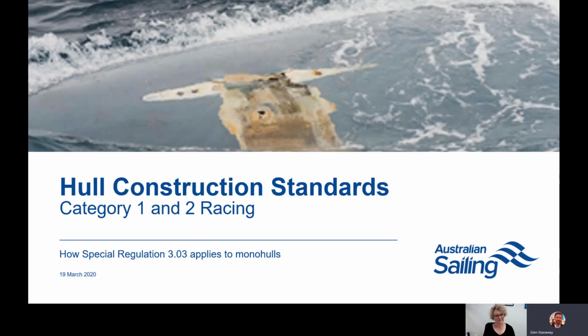It's important that Australian Sailing explain these special regulations for boat owners, sailing committees, sailing managers. I think of it as one of the two most important regulations in the special regs. The reason I hold it in such high regard is that the boat has to look after the crew. If you're offshore in a Cat 1 or Cat 2 race, you've got 35 knots on the nose, 3.5 metre seas, you want to make sure the boat stays in one piece.